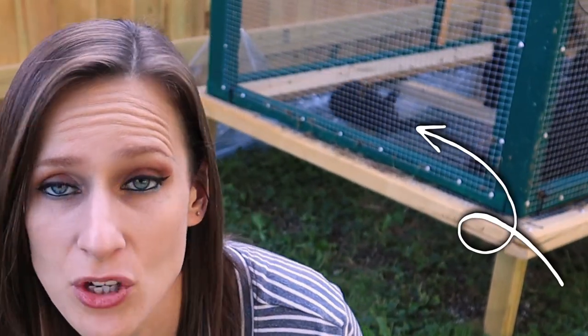It might work for a smaller breed like a Dutch or something like that, but silver foxes are around 9 to 10 pounds when they're full grown, and when you count in litter size, my does have been having like 10 babies per litter. And when you get all of those babies plus the full-grown mom on the wire, it really starts to sag. And so that has been one of my biggest complaints.